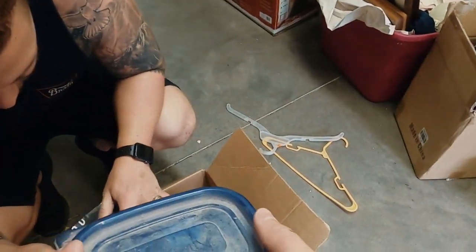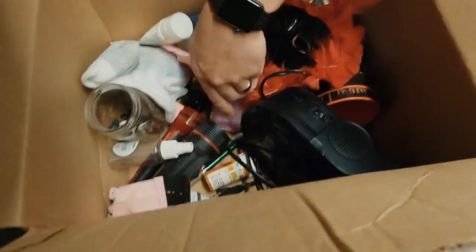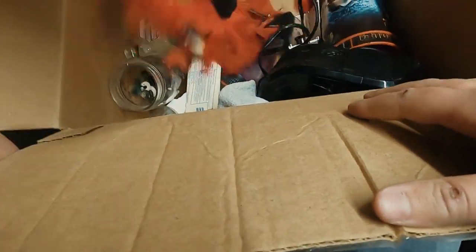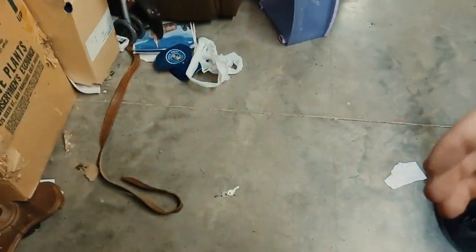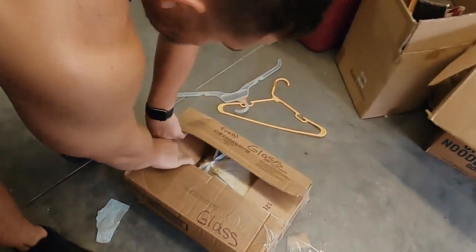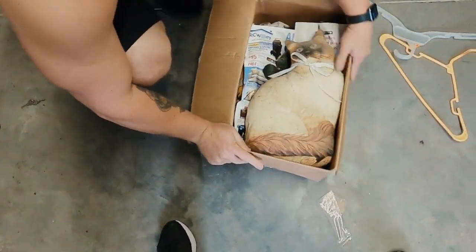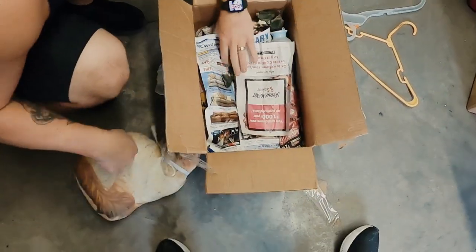Gosh, that's so loud. Cool. Order of the Phoenix, Harry Potter. We have some old muscle rub. Nothing. Yeah. Do this one. Just glass. Oh, that's not glass. Oh, it's heavy. It's like a beanbag. That's so weird.